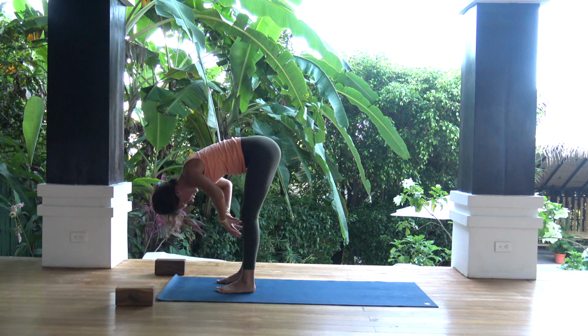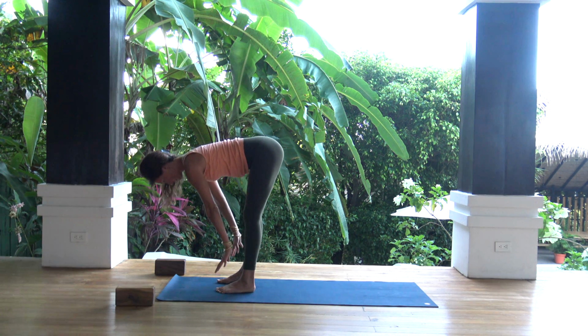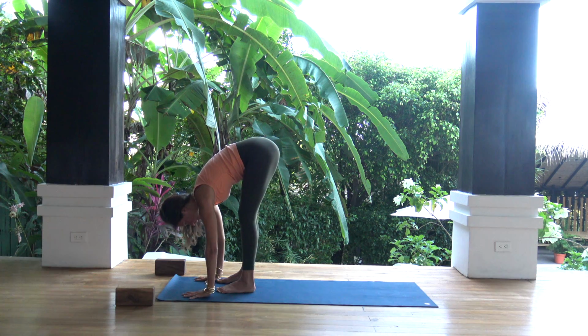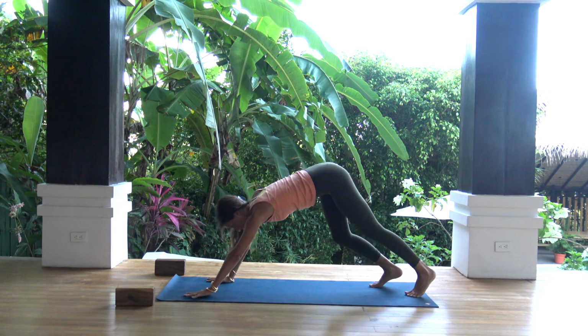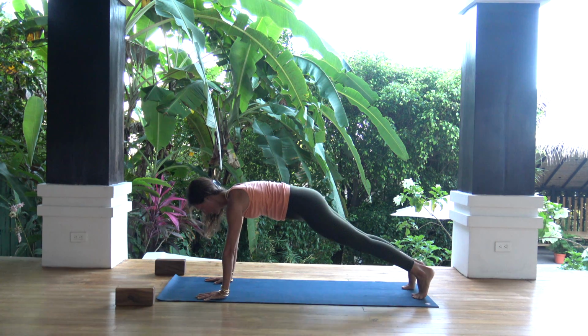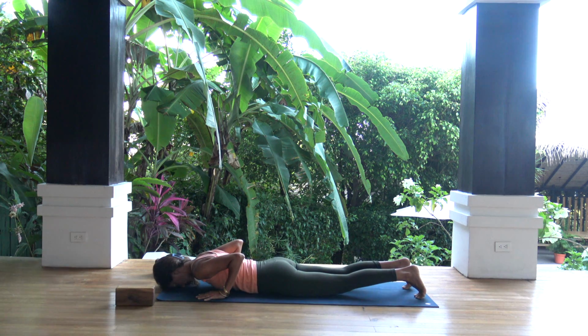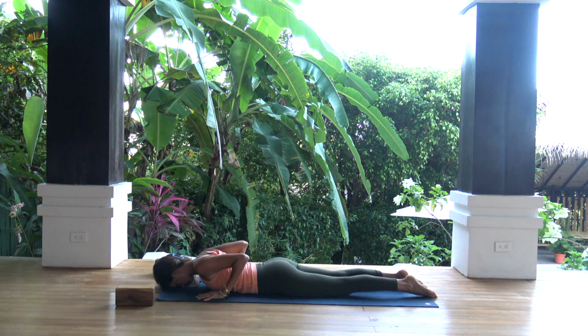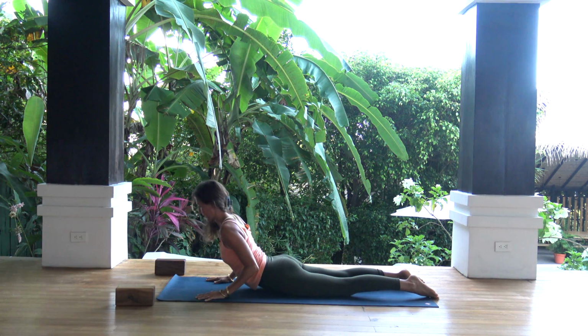Inhale, halfway lift, fingertips to shins or quads, shoulders back, chin in, long spine, clean the slate. Exhale, forward fold. You're gonna step back either into downward facing, if you'd like, or to a high plank if you wanna flow. The exhale is what brings you down to your belly, elbows in, point your toes, shoulders onto the back. Inhale to your cobra or baby cobra, back body enlivens.